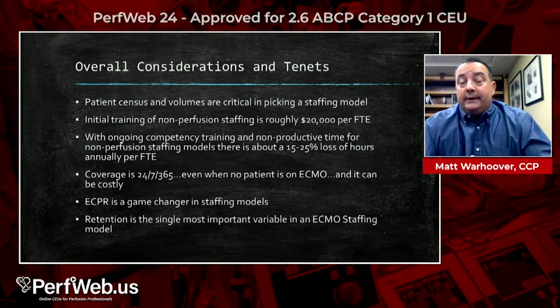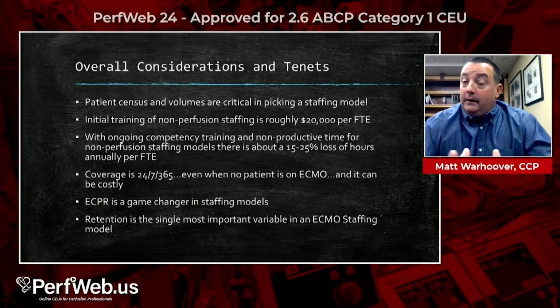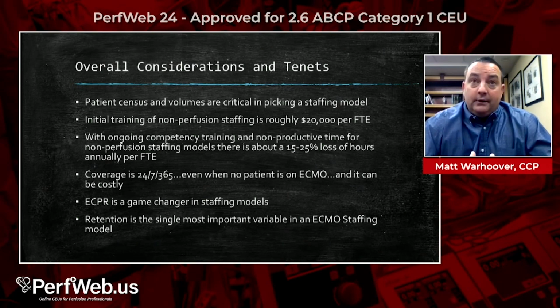And that is costly. I can tell you, if you are going to do ECPR and you're going to have someone in-house 24/7 available, it's between $500,000 and $800,000. That's just the cost of doing that, and that's a fixed cost. If you do, you're going to be able to retain and reduce some of that cost, because you're actually going to have the patients to offset that. But you're out between $500,000 and $750,000 if you're going to be an ECPR program.